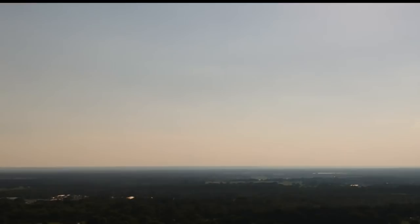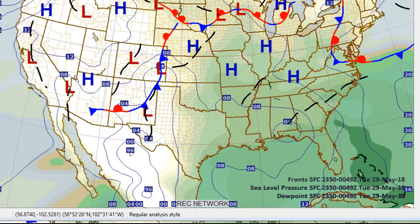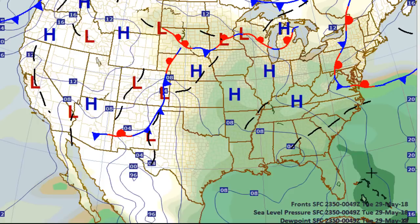Very quiet day in Texas. We're just underneath that ridge and not really a whole lot going on. So let's check out the maps. And we've got the moisture outlined in green here. So this is showing the dew points, and where we have the darker green, that's where the higher dew points are.